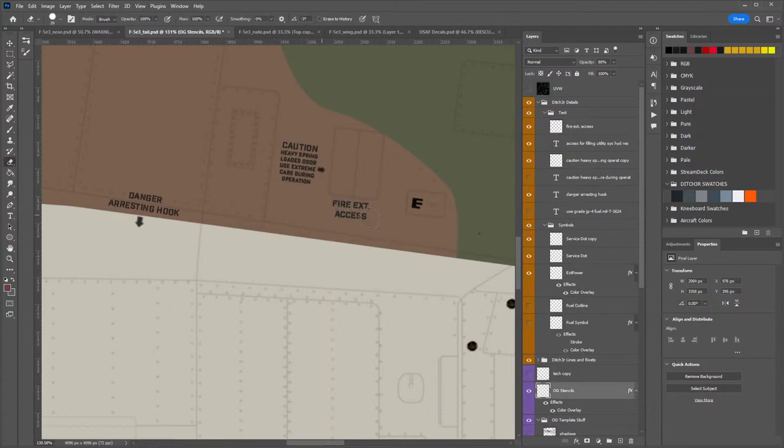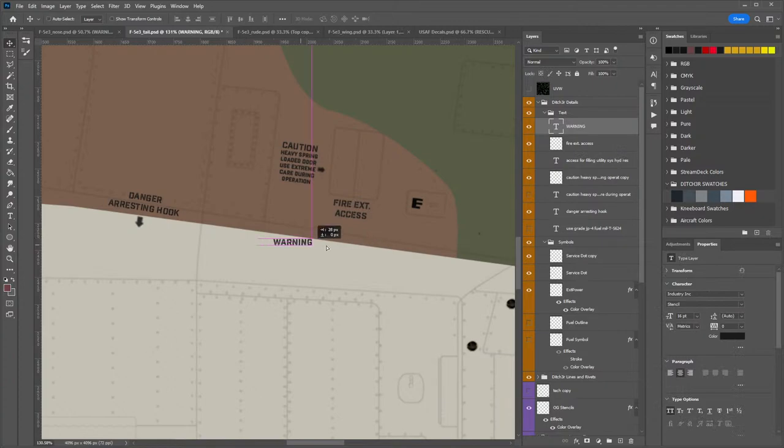Let's erase this. Not good at lining things up today. There we go. Fire extinguisher access. This is external power. We can throw one on there as well if we want. This says external power. This one I'll make much smaller and try to get it on the door. It'll just look better.